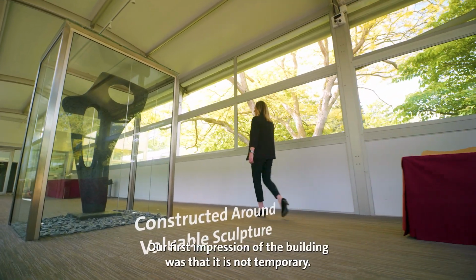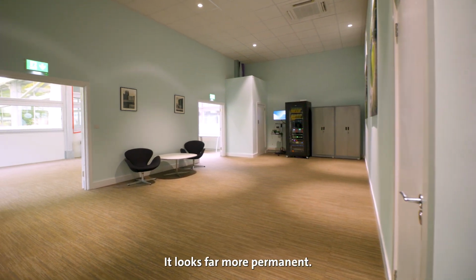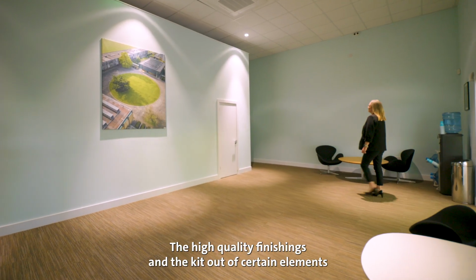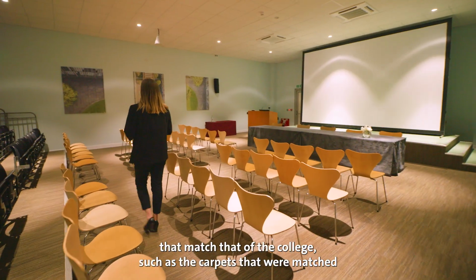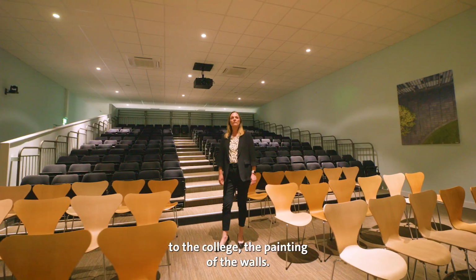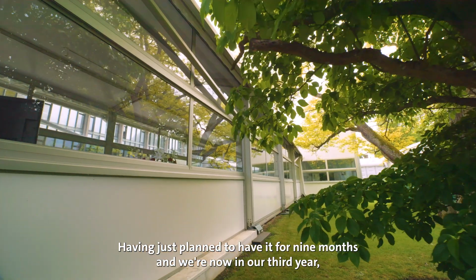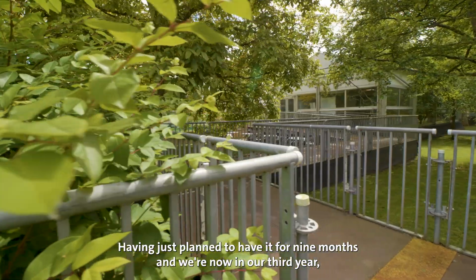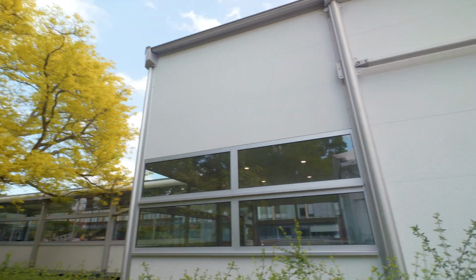Our first impression of the building was that it is not temporary. It looks far more permanent, with high quality finishings and the kit out of certain elements that match that of the college, such as the carpets that were matched to the college, the painting of the walls. Having just planned to have it for 9 months and we're now in our 3rd year, I've been impressed by the durability of the building.